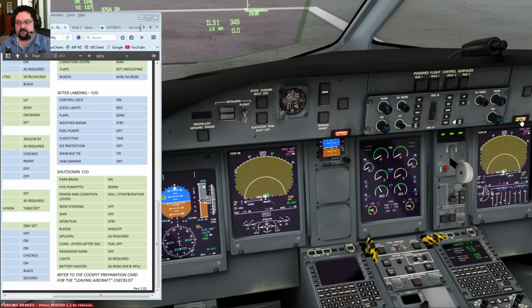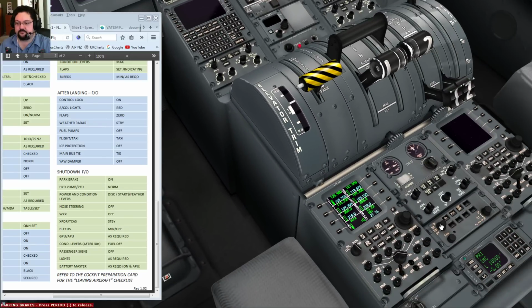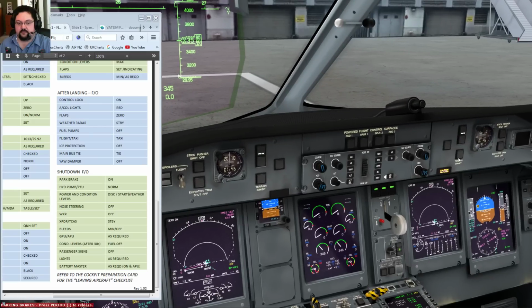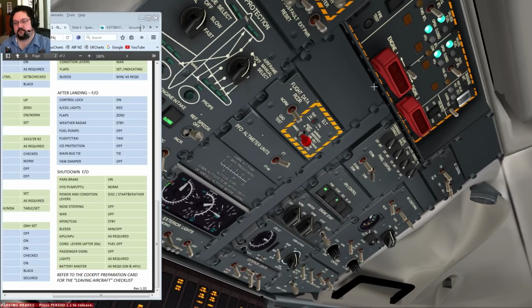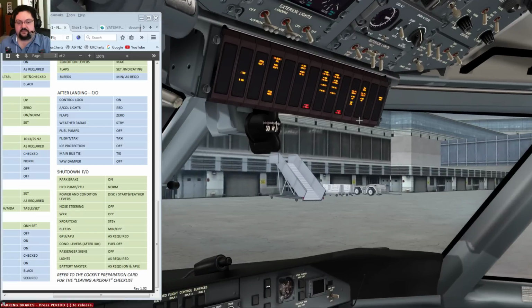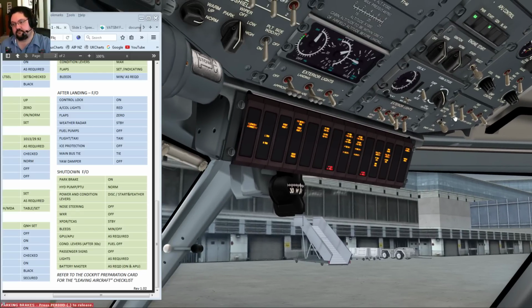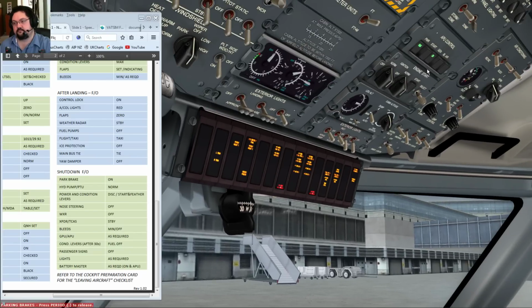Shutdown checklist, parking brake is set. Hydraulic PTU are set normal. Power condition lever is off. Nose wheel steering is off. Weather radar off. Transponder is standby. Bleed minimum off. Set. Passenger signs and lights. And the aircon.